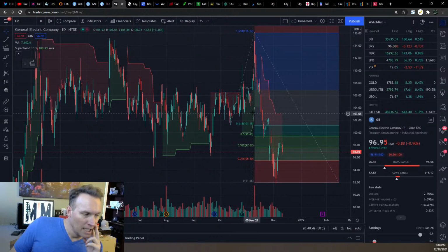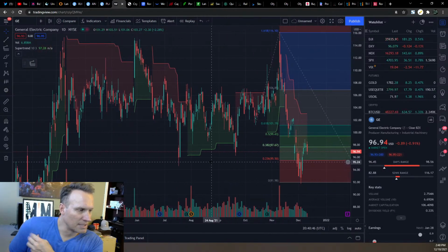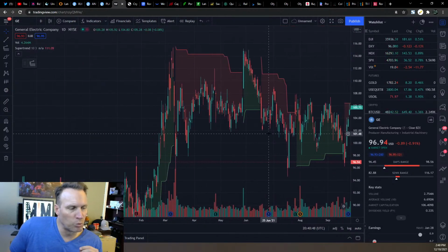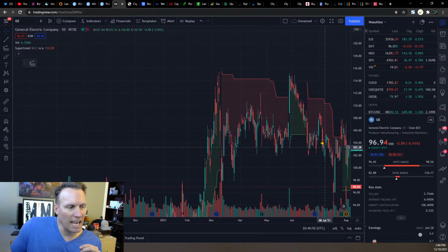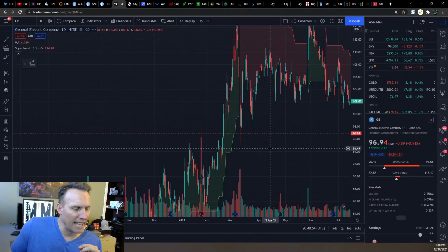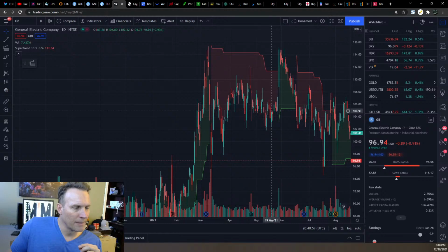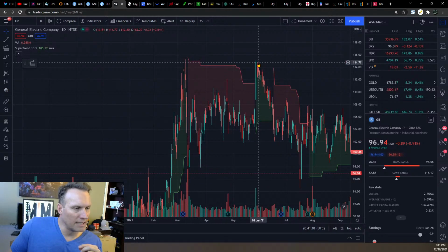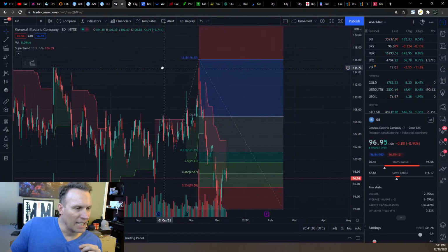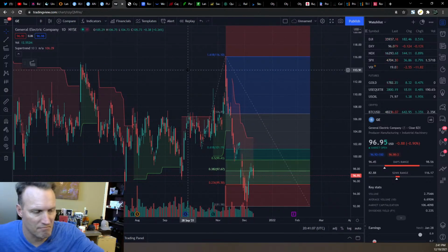It just seems to be going sideways. It kind of broke a little bit of resistance since March. We really want to see stocks and cryptos above... If you can't see it, this is March, April, May, right in here. So you really want to be above these May highs, right? And if you're not above the May highs, you might be in the wrong stock. Just letting you know, just kind of the way we see it.